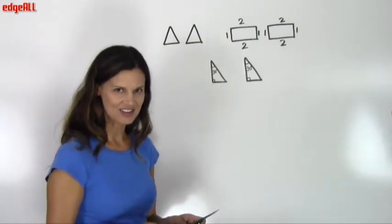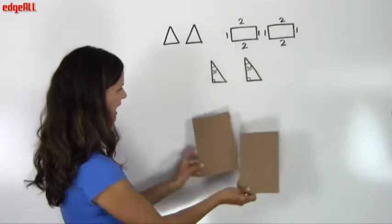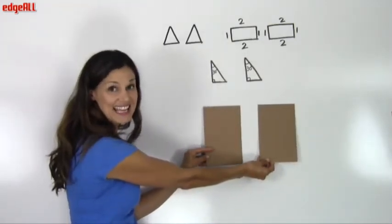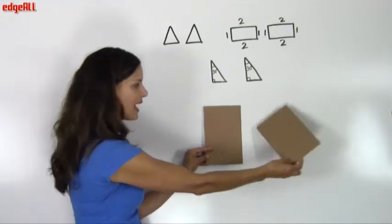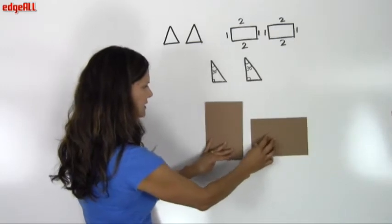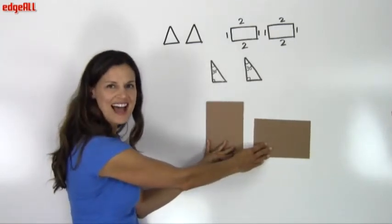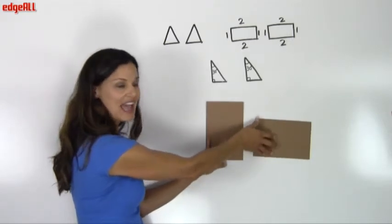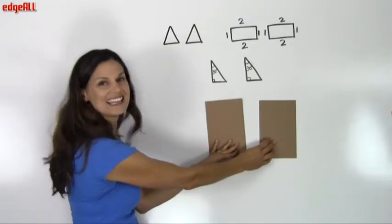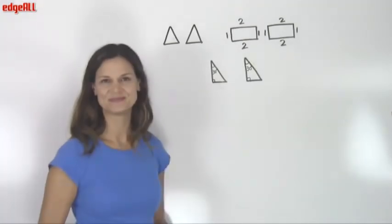Similarly, if I had two rectangles and they're right up next to one another in the same position, then I can see that they're congruent. But if the problem was given to me like this, I might look at it at first and think, oh no, those two aren't congruent. Their measurements of their sides aren't the same. But look at the figure rotated and see if indeed they are two congruent shapes.